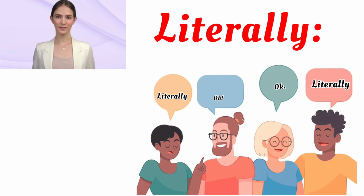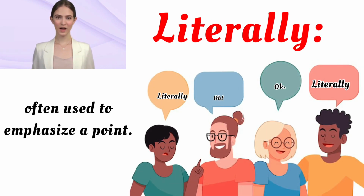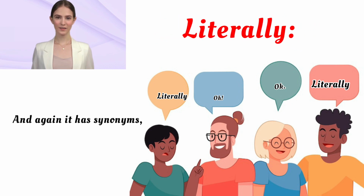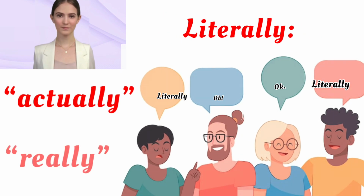Secondly, we have the word literally. Literally is a word that is often used to emphasize a point. And again, it has synonyms, such as actually and really.